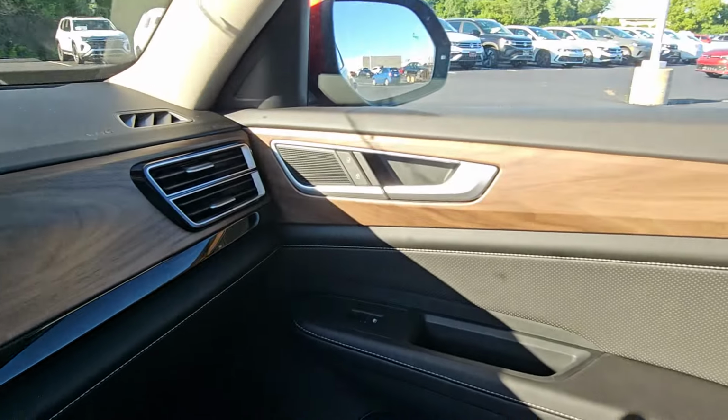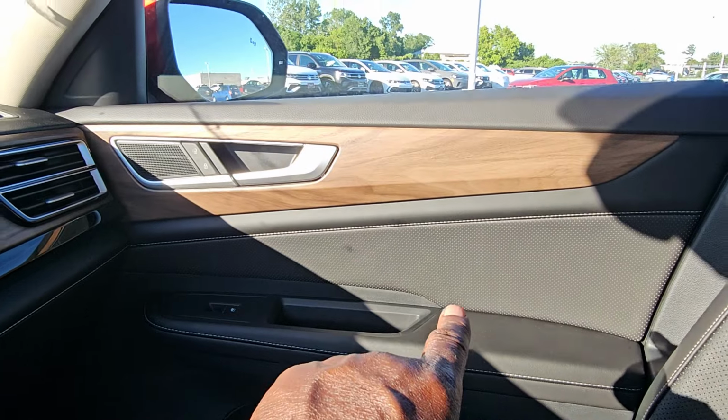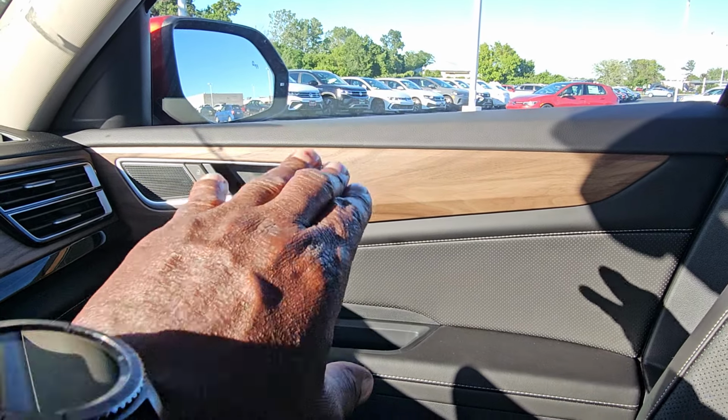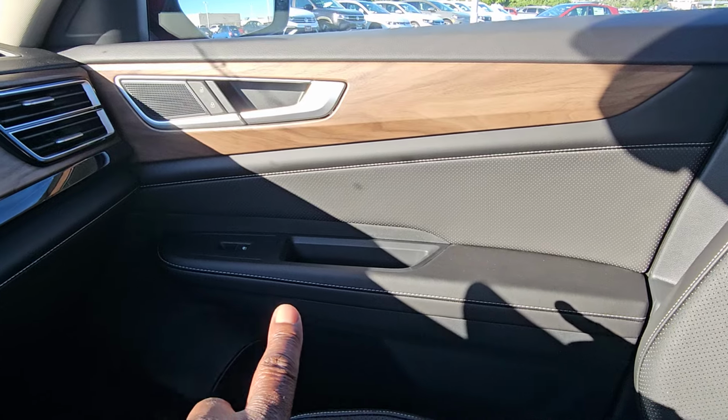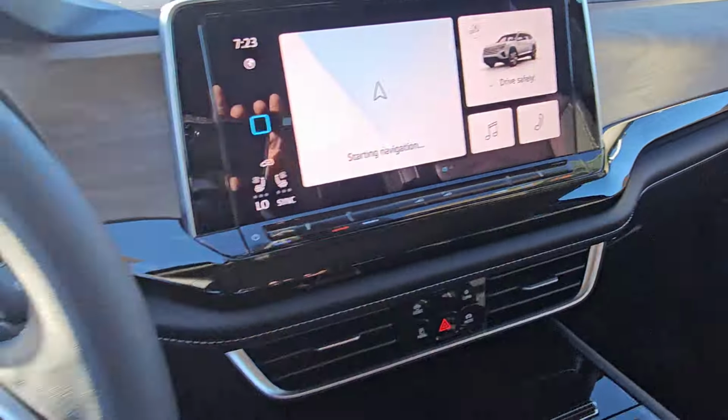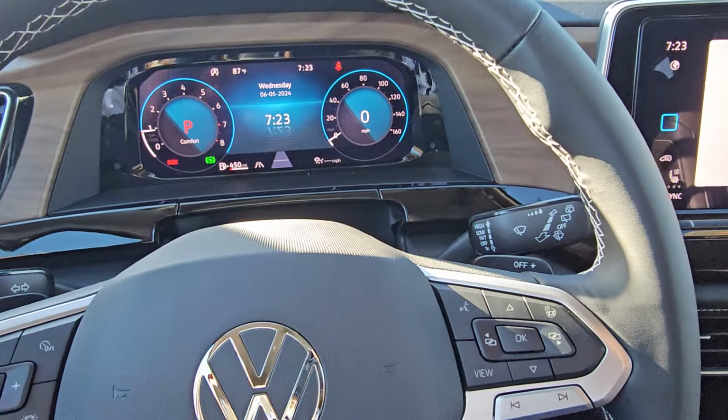That wood grain continues across over in that door. There's a look at that door panel there. It is perforated leatherette here, regular leatherette up there, and then the wood grain above that with the regular leatherette right here on the arm pad with the contrast stitch there as well. So I'm nice and comfortable here.